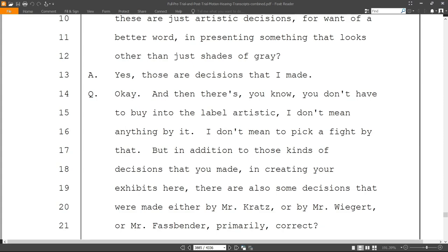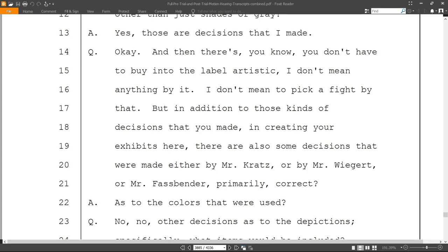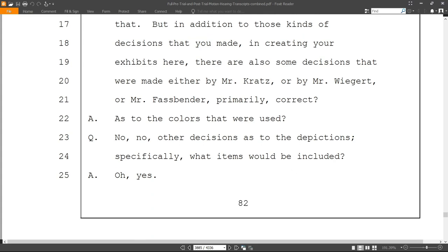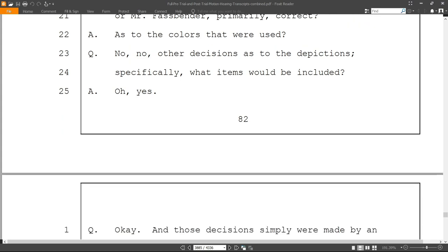Okay. And you don't have to buy into the label artistic. I don't mean anything by it. I don't mean to pick a fight by that. But in addition to those kinds of decisions you made in creating your exhibits here, there are also some decisions that were made by either Mr. Kratz or by Mr. Wiegert or Mr. Fassbender primarily, correct? As to the colors that were used? No. The other decisions as to the depictions, specifically what items would be included? Oh, yes.